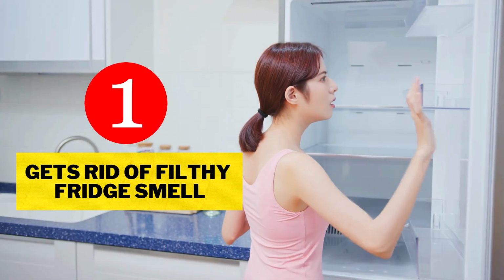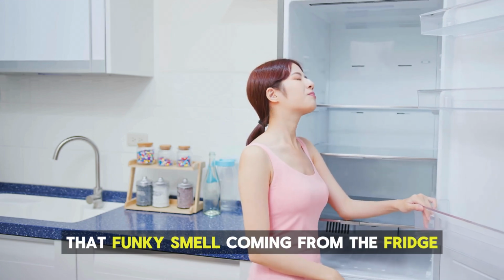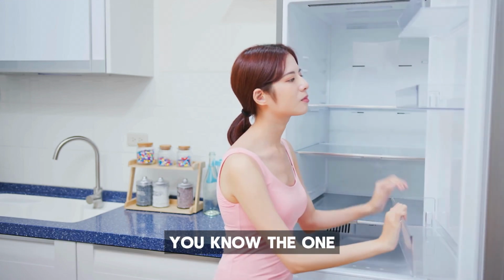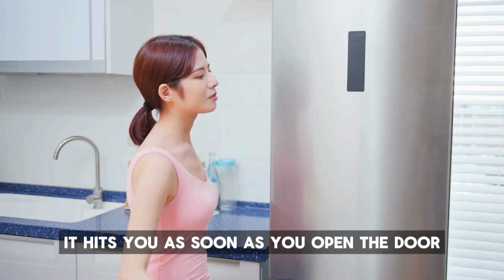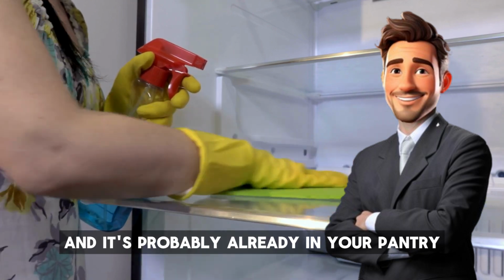Gets rid of filthy fridge smell. Let's talk about something we can all relate to. That funky smell coming from the fridge. You know the one. It hits you as soon as you open the door. Well, I've got the perfect solution, and it's probably already in your pantry.